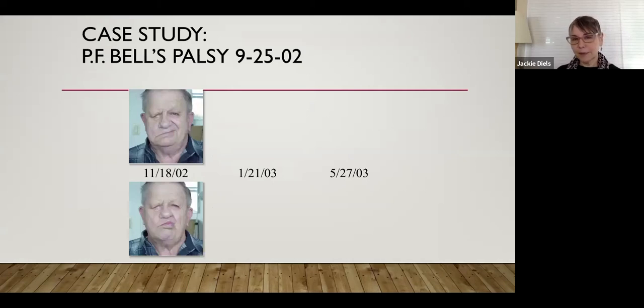Here's my patient, Paul. Paul had Bell's palsy. This was Paul in November of 2002. And you can see he's completely flaccid. His eye was just a mess. And even though he was seeing an ophthalmologist, he wasn't very good at following the protocol. And so I was very concerned for him, but he did well.